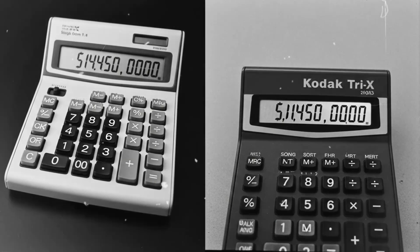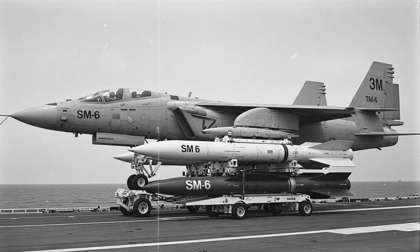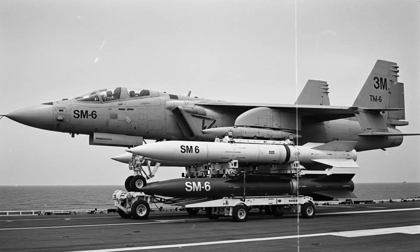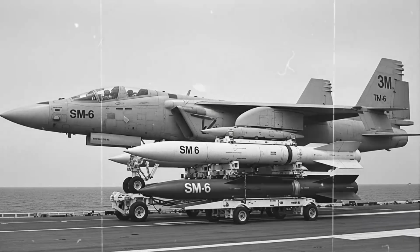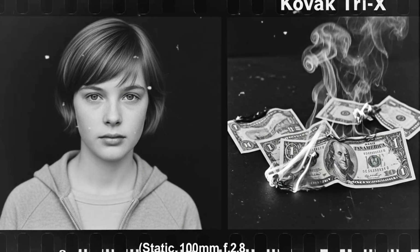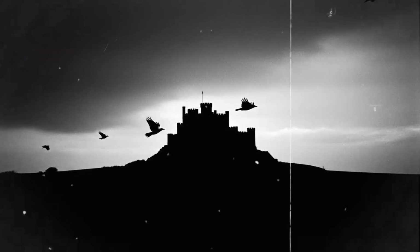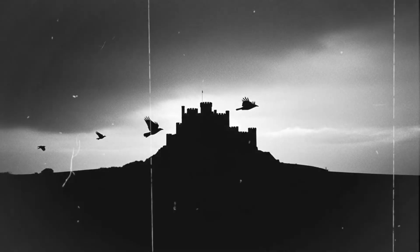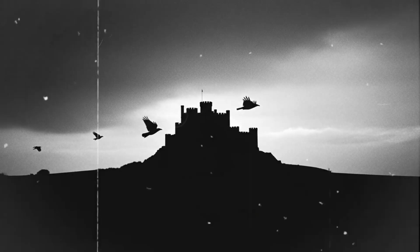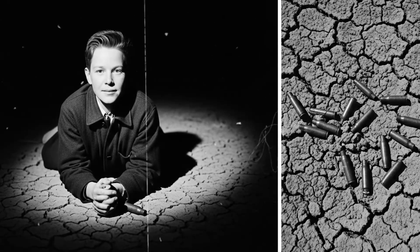70 times 20,000. $1,400,000. To stop them, the ship must fire at least 35 missiles. That's already $35 million down the drain. Their ideal scenario? You spend gold intercepting tin, and they get the last laugh. It's like defending a golden castle by firing gold bars at a flock of crows. The birds are cheap, but your bullets burn through the budget.